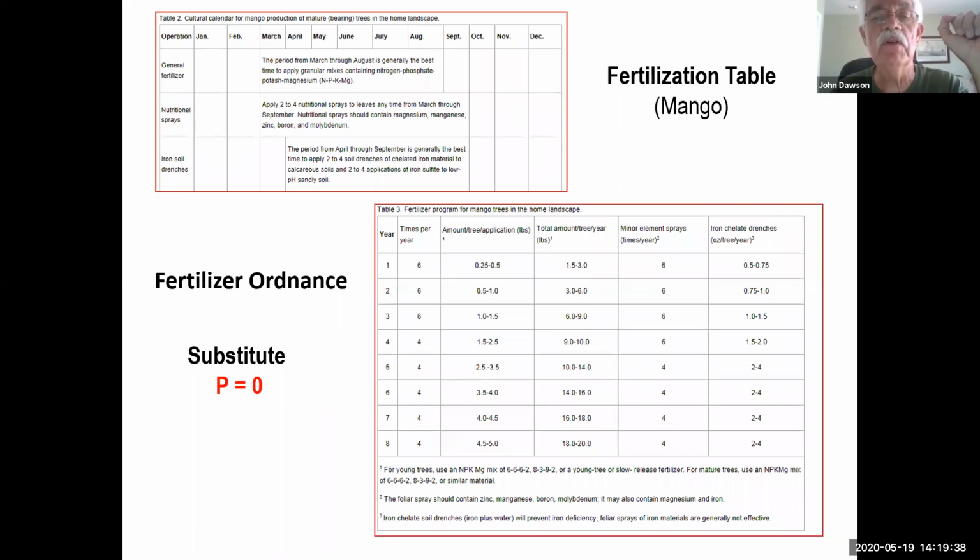So even though it's 3 years old, the first year that you plant it, these are recommendations. 6 times a year you should be putting it in. How much per tree, total amount for the year, and it will tell you at the bottom what the fertilizer should be.